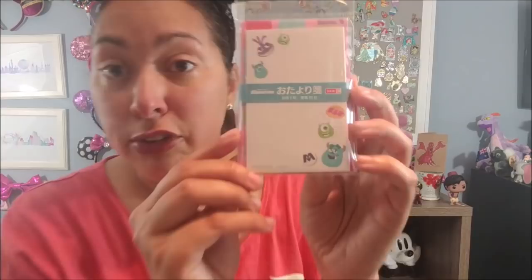I see it's a Monsters, Inc. Cards, I think. Cards and then envelopes. Yes, mini letter pad and envelope set. Okay, so yeah, they're just to write notes on. This is so sweet. I've never actually seen this one either. It's funny how the Daisos around the world have different merchandise items. This is from Australia. This was featured and I hadn't seen these before.